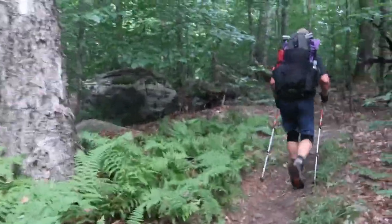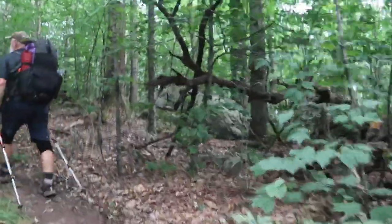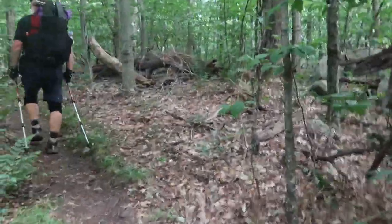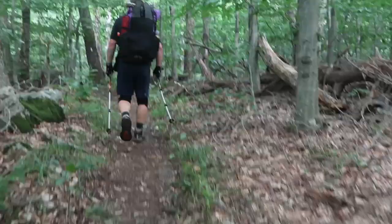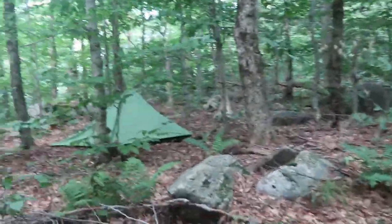But all we got pretty much is run the ridge of rollers. All major climbs are done for the day. Couple road crossings, we got a pond coming up. Oh, I got tenters, so be quiet. Stealth mode.